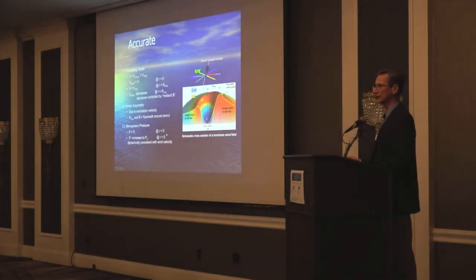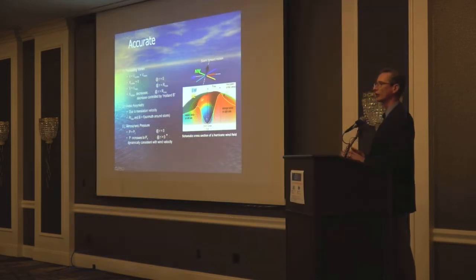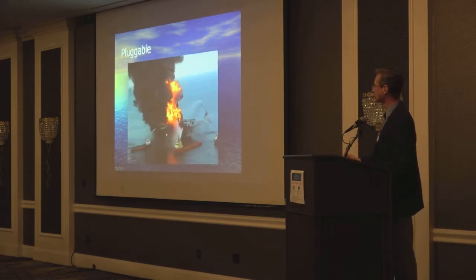Accuracy: we're on our third generation wind model. I wrote the first symmetric vortex model in 2006 for ADCIRC, that curve fit, which was very simple. We're on our third generation now, and we use all the shape information provided by the National Hurricane Center. Our fourth generation is coming up, and we're going to be including land interaction effects as well.